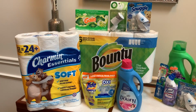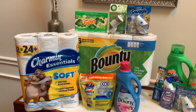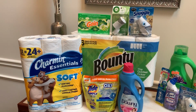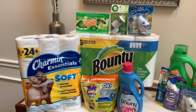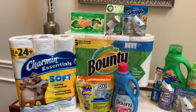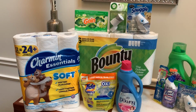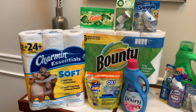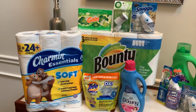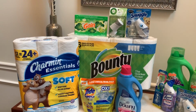So I decided to hold my $5 coupon because it does not expire until the 23rd of May. So I'm going to hold it for the best time to use it. I really want to see if I can use it on some cleaning products, like some Lysol or some Clorox. But an easy thing that you can do with your $5 coupon, if your store does have a lot of Charmin in stock, you can take that $5 coupon and get yourself some more toilet paper with it and get it for free, $0.99.